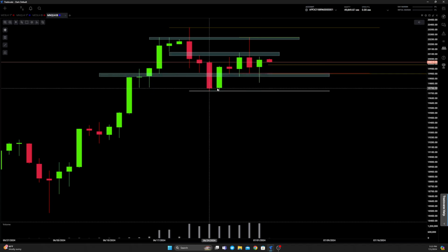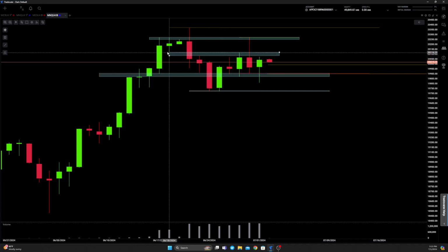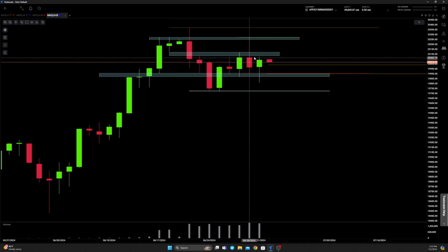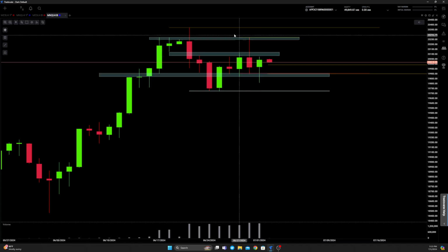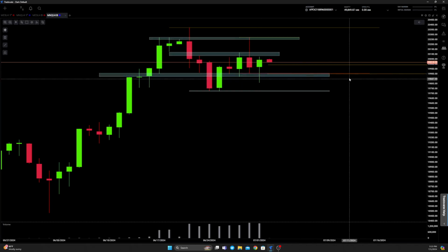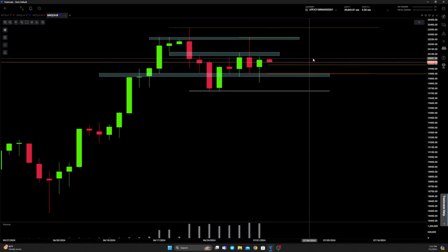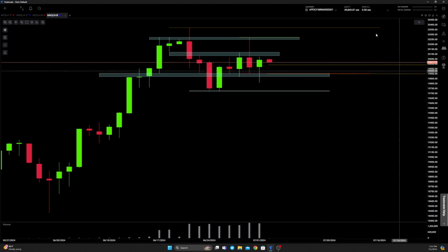And then we had this kind of double bottom down here we were watching. We also watched this zone up here. Reason being, we had some support here, broke below it, resistance, right? And then this zone up here, which also didn't come into play. We had Friday's high and low marked by these green and red levels. And then I just put a horizontal level up here for the all-time high. And then we had some pre-market levels that are these yellow orangish areas.